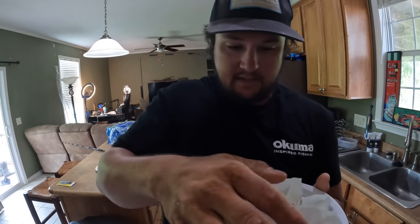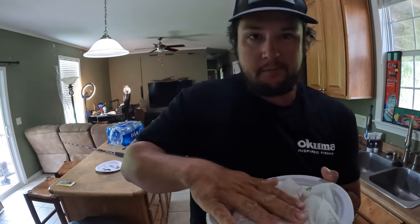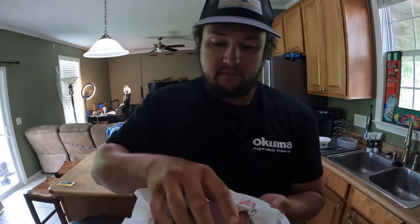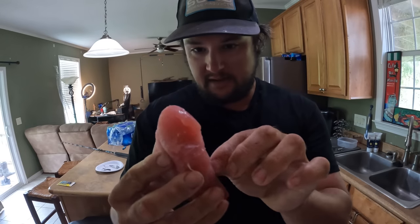I stored this wrapped in paper towel because it was a small piece and I knew I was gonna eat it soon. So there you go. Nice and dry. There's actually still a couple scales on here, but you can just pick that off. I'm just gonna make this nice and easy.